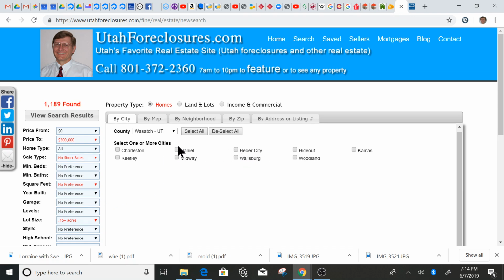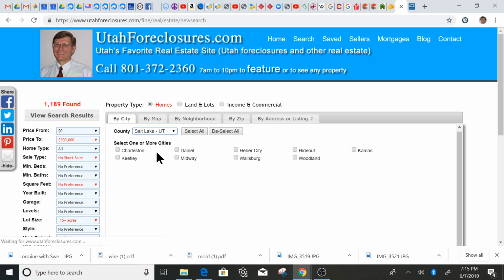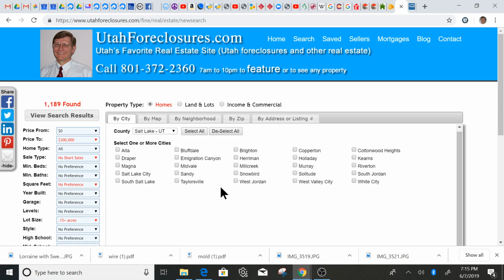Let's get rid of that, and let's look in a place where maybe someone like yourself might want to look. So let's say you're going to look in Salt Lake County, and maybe you want to look down in the Murray area. So let's just click on Murray and see. Looks like there's 3 properties that meet that criteria right there.